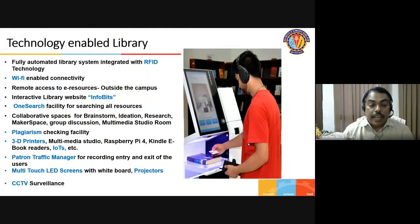This BITS Library is a completely technology-enabled library, fully automated. All our 2 lakh plus books are available in the online catalog, and you can search them. You can see the real-time status of books, whether a book is available, or who has taken it. We are using RFID technology for circulation purposes. The library is Wi-Fi-enabled, but this facility is managed by IPC. If you face any problem, please contact the IPC people to resolve the issues.